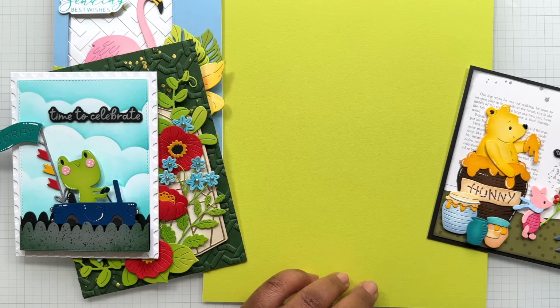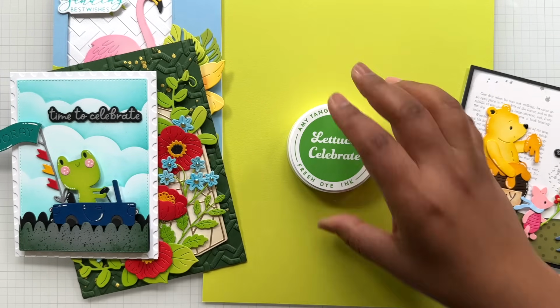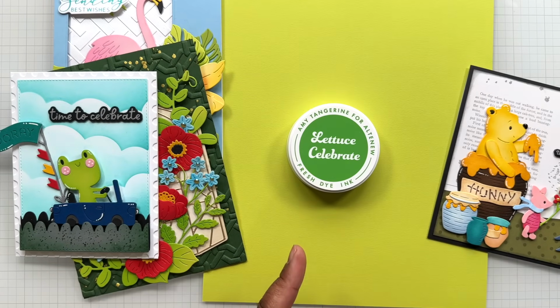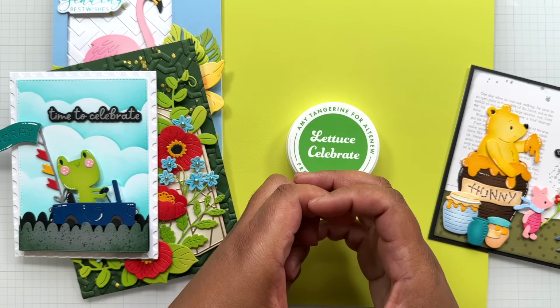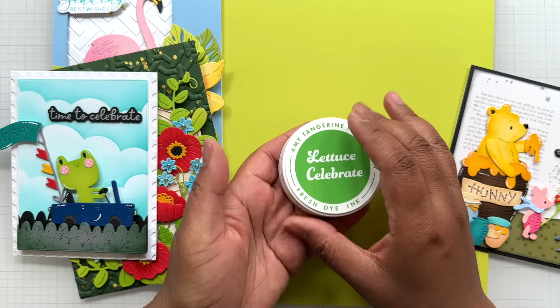It's also here. The magic ink I always use with it, just one: Altenew Fresh Dye Ink in Let Us Celebrate. I have this in the little ink cube. I loved it so much, I went ahead and bought it in full size.